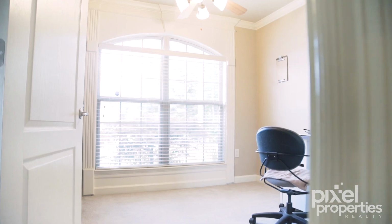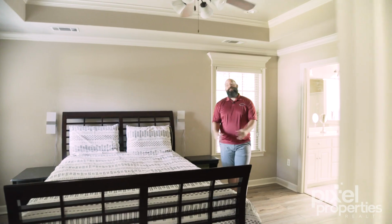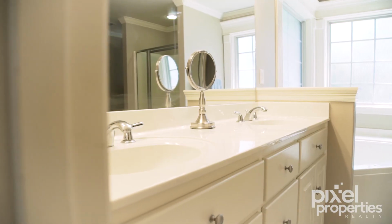There's another space off the master that you could use as an office or even a nursery. Speaking of the master bedroom, this one is large and oversized with a great ensuite with jetted tub and separate shower.